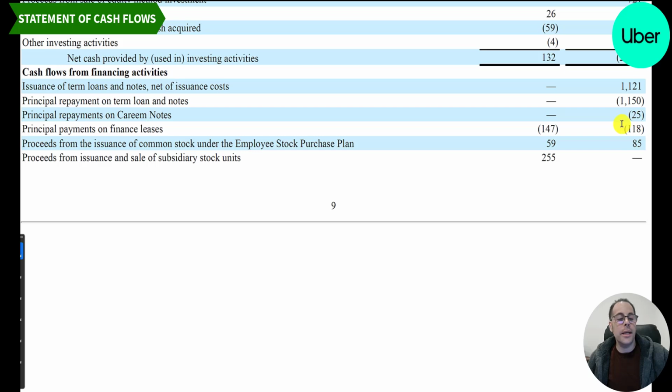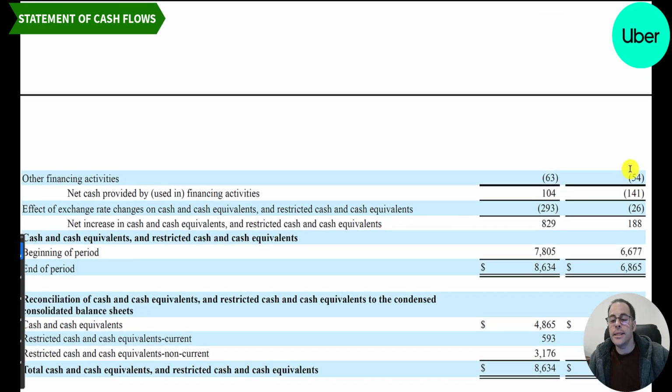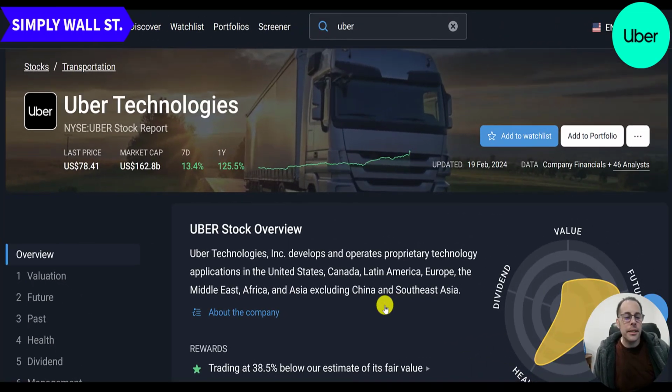They paid $118 million on finance leases. They sold $85 million of stock to their employees, so that's a cash inflow. So in their financing section, they had a cash outflow of $141 million. Let's look at the company on Simply Wall Street.